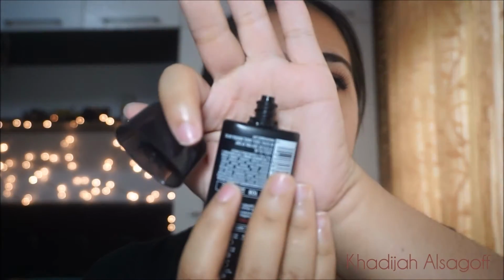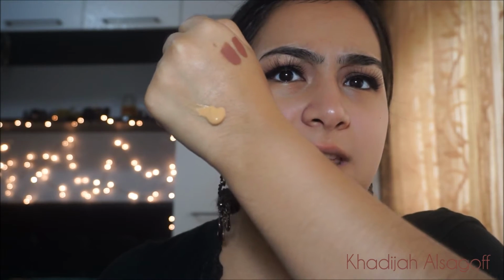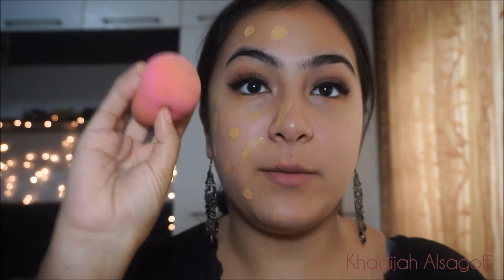So it comes in this kind of applicator, and I'm just going to put a bit on. So it's kind of runny. That's so weird. I would think that because it's a matte foundation, it's not gonna be runny. Oh my god, it actually looks so orange. So we're just gonna see how this goes. Okay, I'm just gonna put it on my primed side first with my beauty blender. It's damp, by the way. Okay, it's very easy to blend, and this foundation is so orange.